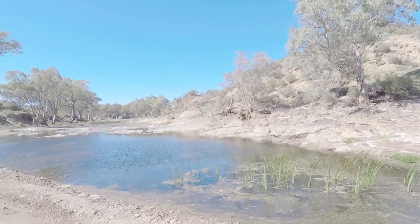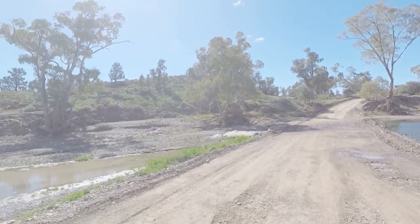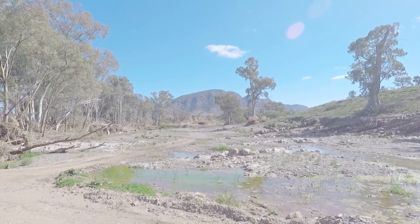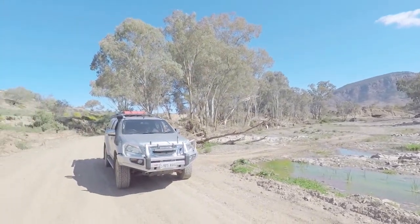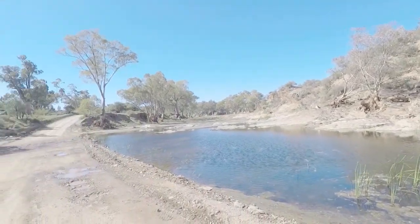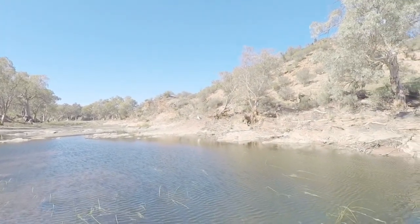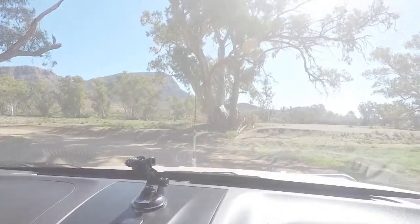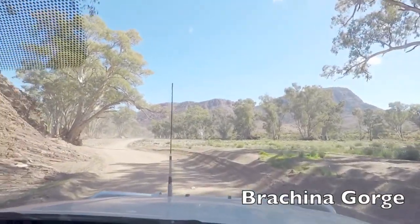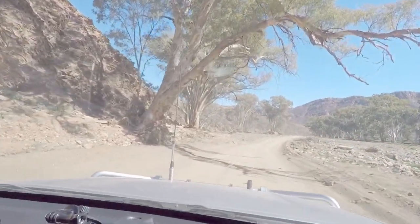One of the river crossings, a little bit of water running over the track there. A little bit of depth to it. So we have decided to head into Brackena Gorge, which is where we are now. So just following the creek bed along here.